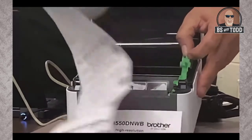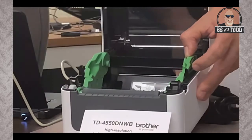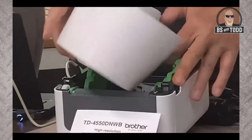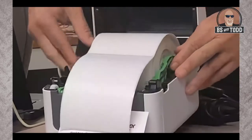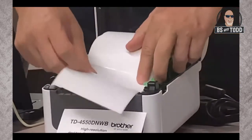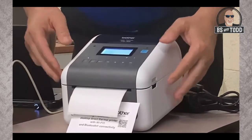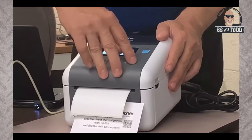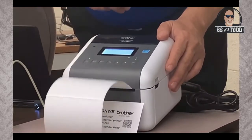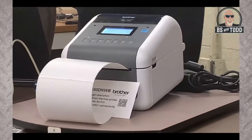You can flip out that roll of 4x2s. You can take a roll of 4x6s. We'll feed that in. You put it between the 2 little slots. Then the first thing you're going to do is calibrate it. And excuse me as I do this upside down. So the printer now recognizes it's a 4x6 label.